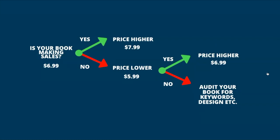So yeah, you want to ask yourself, is your book making sales? So if you priced it at $6.99, for example, and the answer is yes, then fiddle around with the price, put it up to $7.99 and see if it still sells. If it still sells, then try and price it higher. If it doesn't sell, then you've found a sort of upper limit as to what your customers in that niche will be paying. So you get information about your customers.